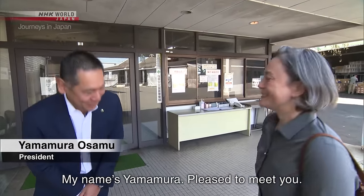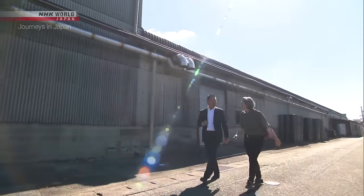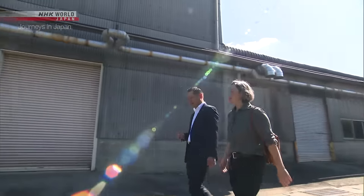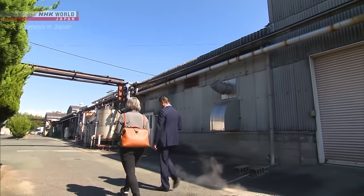This company has been in business for a century and a half. In terms of output, it's the largest shoyu producer in the prefecture.